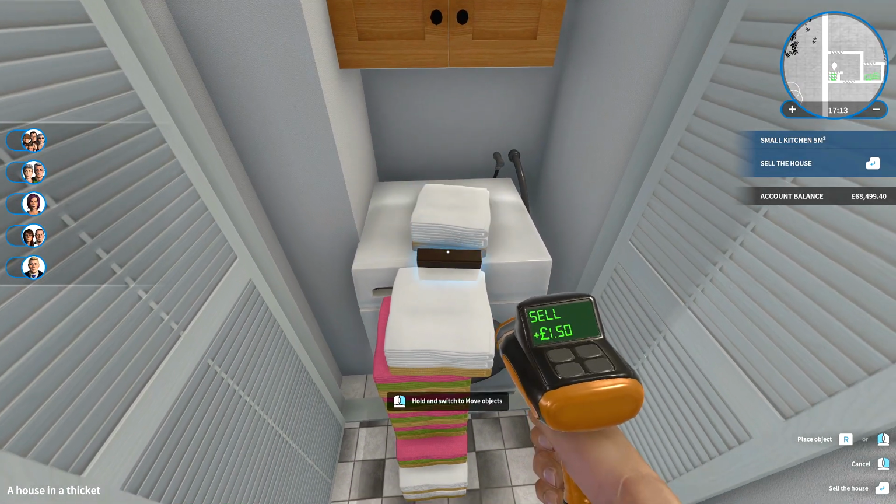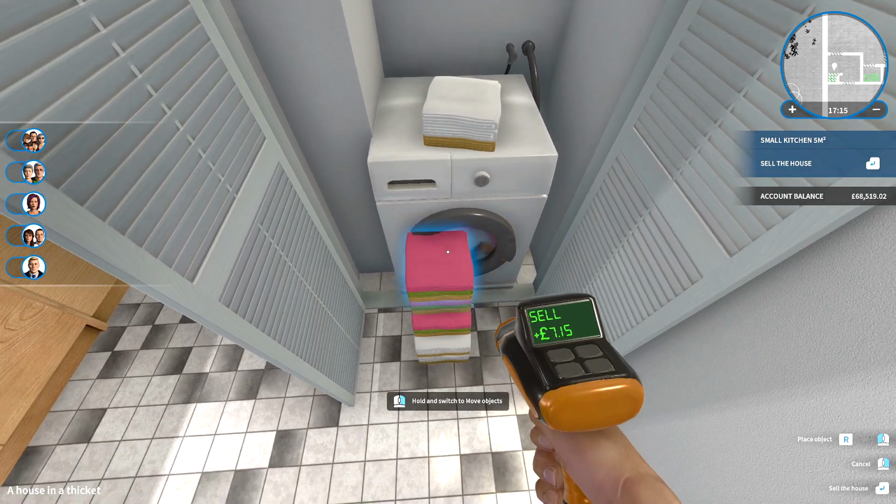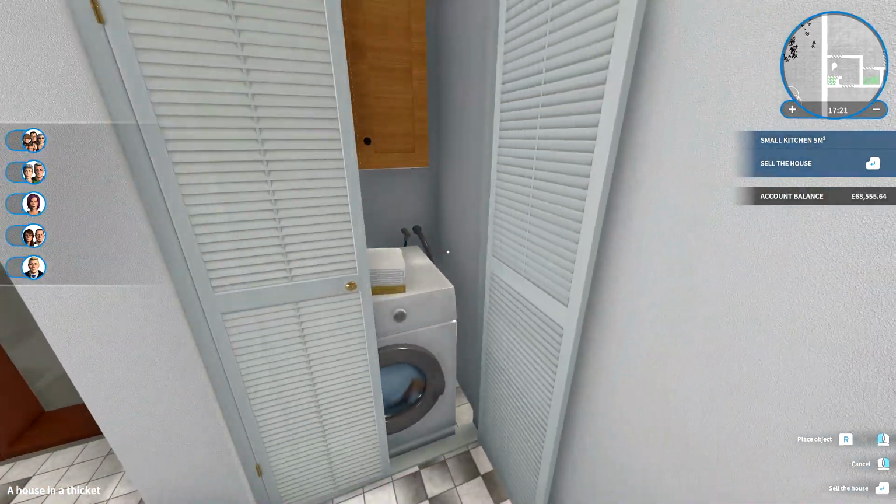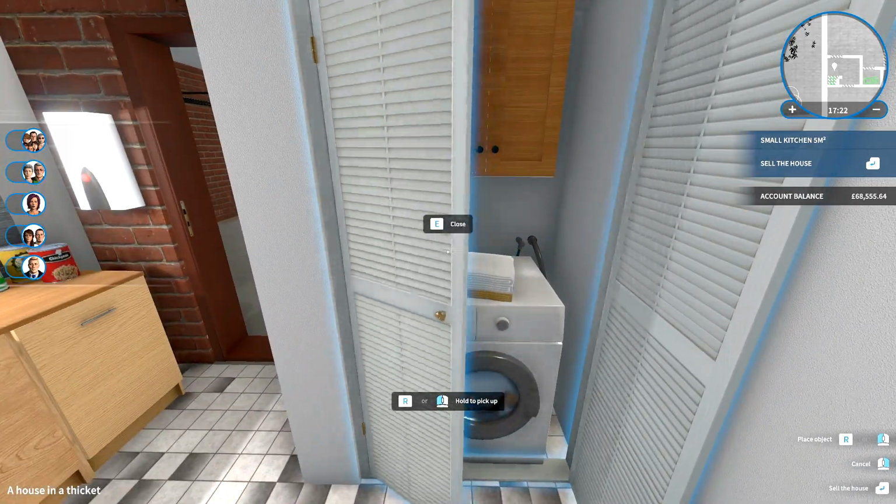Then we'll take those out of the way. Cool. Yep, happy with that. And then we'll shut it away in a couple of no one will ever know it's there.